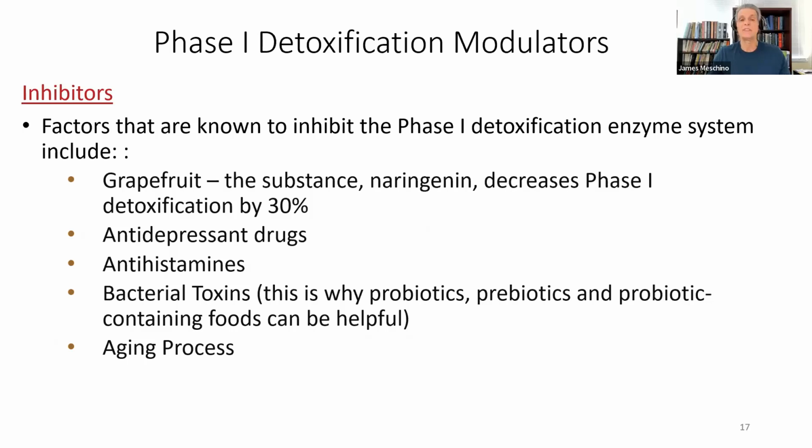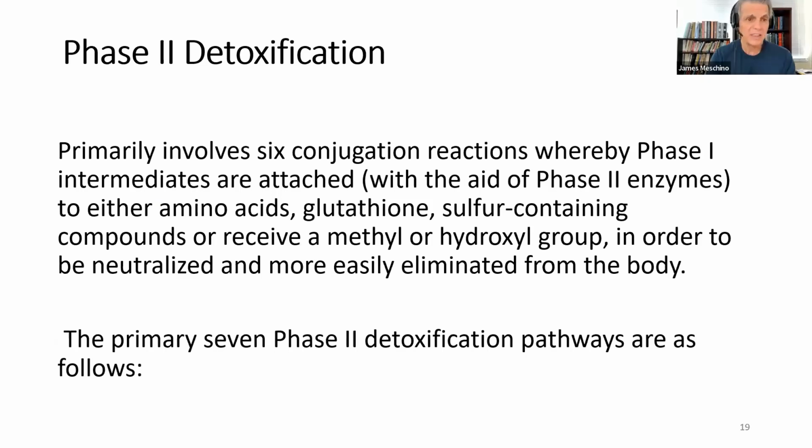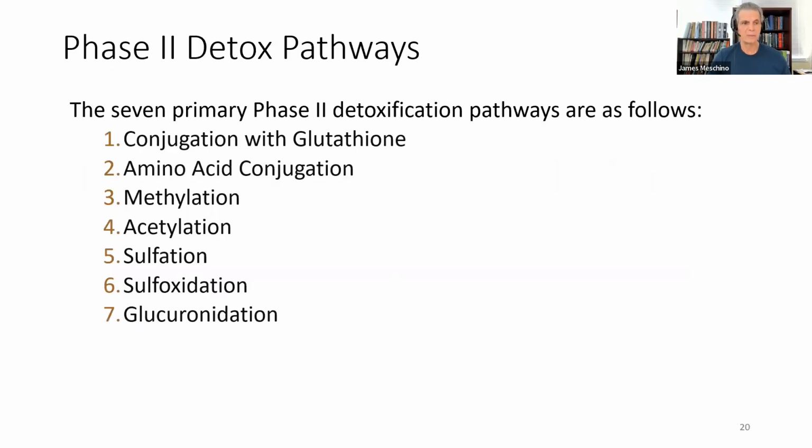But the aging process slows these processes down. So certainly by age 50, you need to be paying extra attention to how liver detoxification is working. Some of the references on that. Then phase 2 detoxification primarily involves 6 conjugating reactions, whereby phase 1 intermediates are attached with the help of phase 2 enzymes to either amino acids or glutathione or sulfur-containing compounds, or they react with the methyl or hydroxyl groups in order to neutralize them so they can be easily eliminated from the body. So we're going to look at these detoxification pathways. In total, this is what they look like. There's the glutathione pathway, different amino acids, methylation, acetylation, sulfation, sulfoxidation, and glucuronidation.